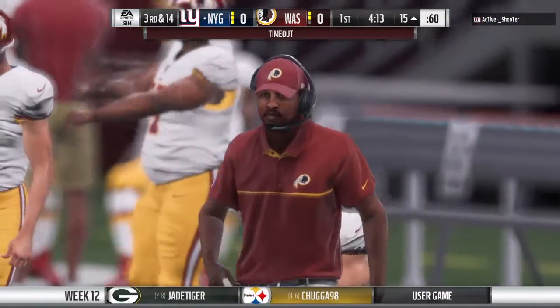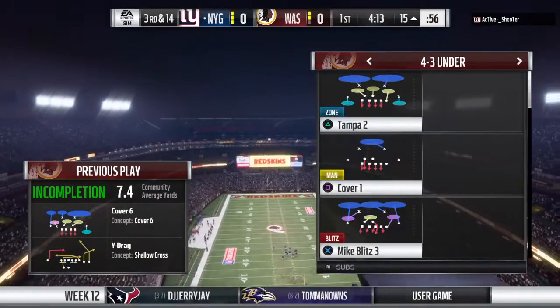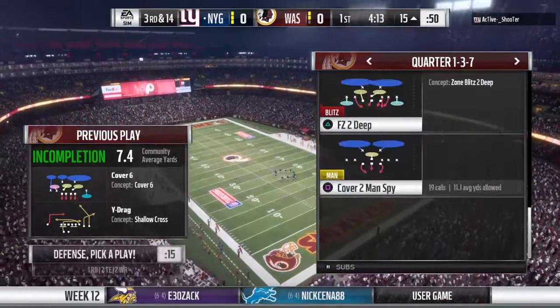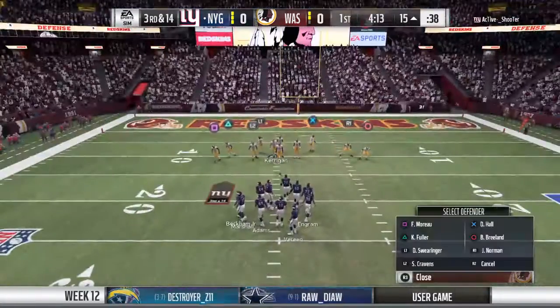Incomplete pass on second down. Let's see what the offense draws up here on third. And now we're going to get a timeout called by the Redskin defense. They'll have 2 remaining as we step aside here in this first quarter. Third down, still 14 yards left.